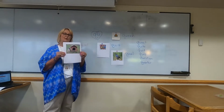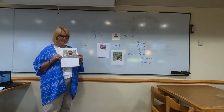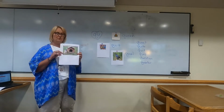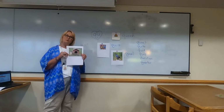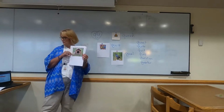What do you think this is a picture of? Doghouse, that's right. This is a house for a dog. We call it a doghouse. And the two words that make up doghouse are dog and house. Doghouse.